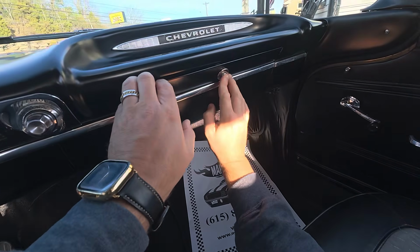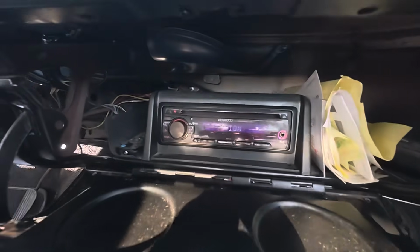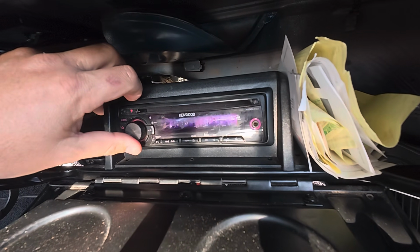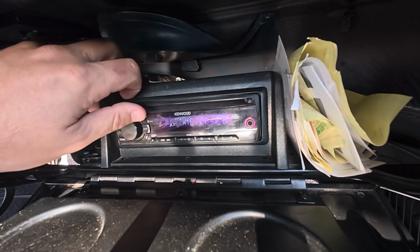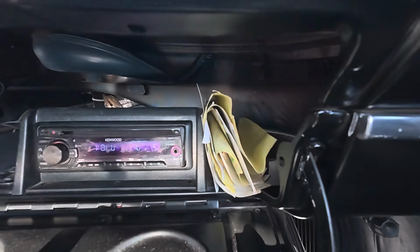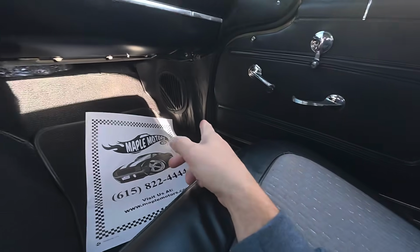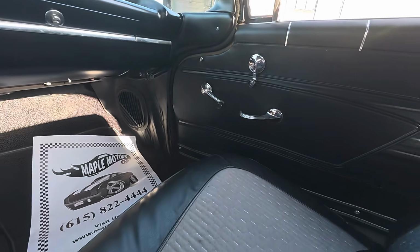Hang on. Oh, there's a radio. I was going to say I didn't know. Man, y'all's favorite song, and you got receipts. All right, so that worked. Kick panel looks a little like it's gotten wet.